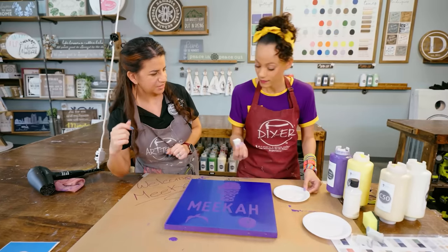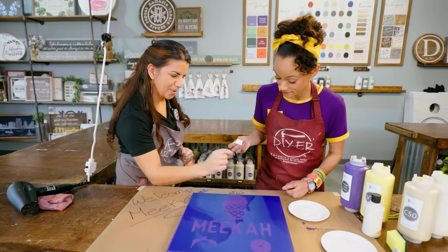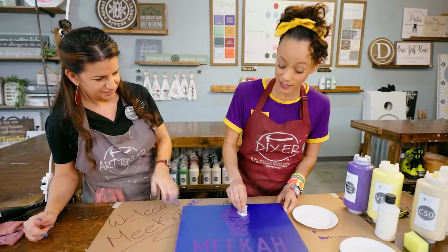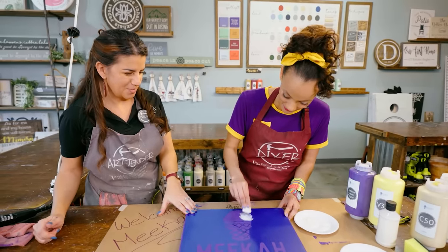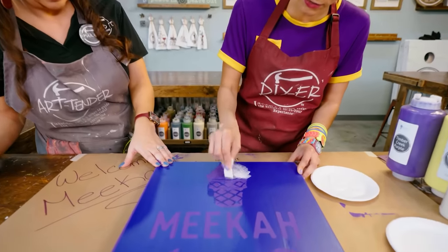All right, look at it now. Does it look wet? Nope. You're good to go. So now you're gonna just dab up and down. Okay. Over the whole thing. Like this? And is it okay if it gets on the blue part? Yes, it is. Okay. It's a stencil, so that part is gonna come off. All right. So let's cover this ice cream cone.